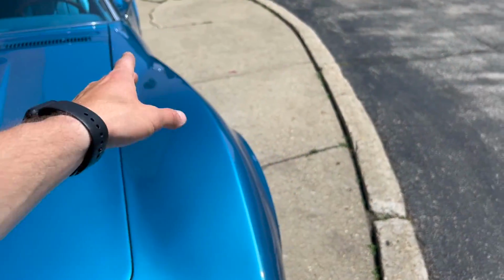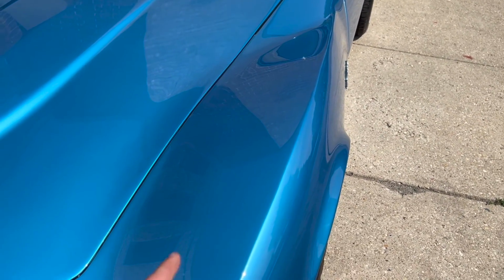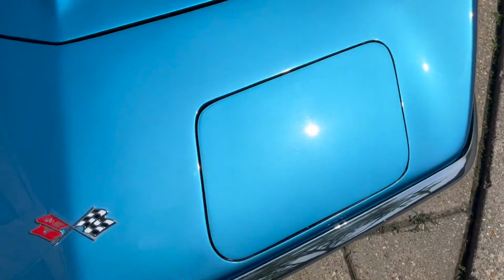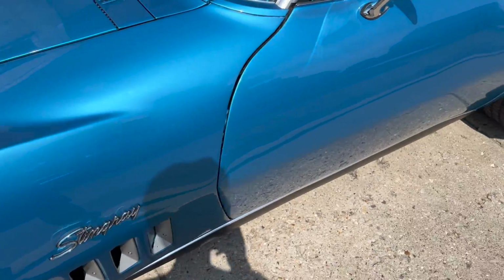Fitment of the headlight doors, fitment of the hood, fitment of the vents, the doors to the fender, doors to the quarter, the T-tops all fit up excellent, and the finish all the way around the car and the door jamb, stuff like that, is beautiful. So let's just go like that. The condition of the paint, without a doubt, the nicest C3 I've had.